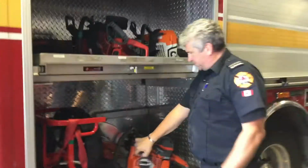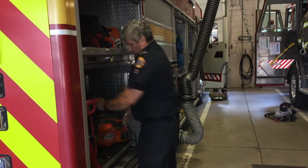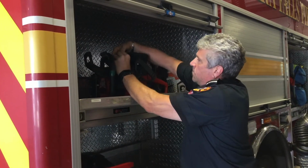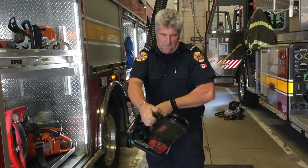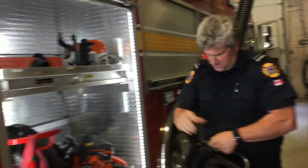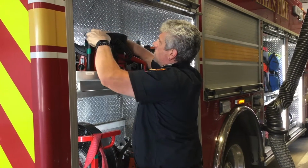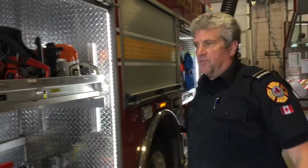This, of course, is our saws. Some nice big saws that we use to cut through roofs, cut through whatever we have to. Steel bars, window grates. And this is specifically for cutting through roofs. It's basically a chainsaw. It's a roof saw. We use it to cut through roofs if we have to ventilate, to let all the bad gas and the hot air out of a house. And of course, everything gets put back in its place and secured so it doesn't go flying around while we're driving.